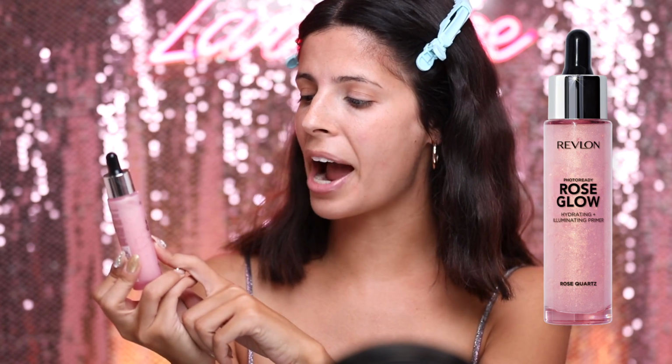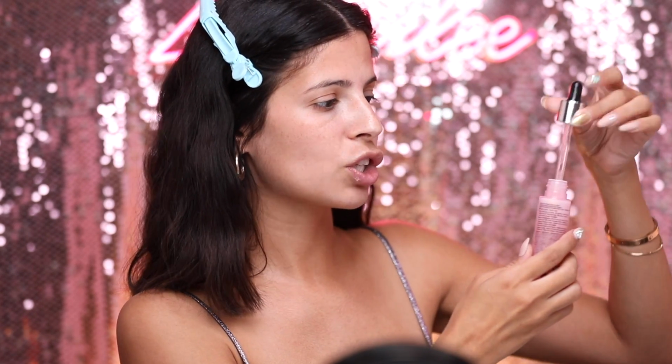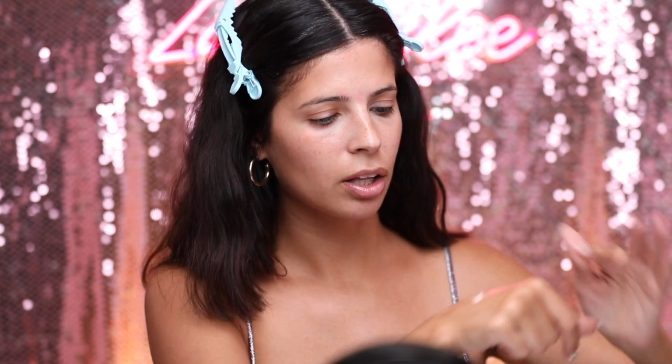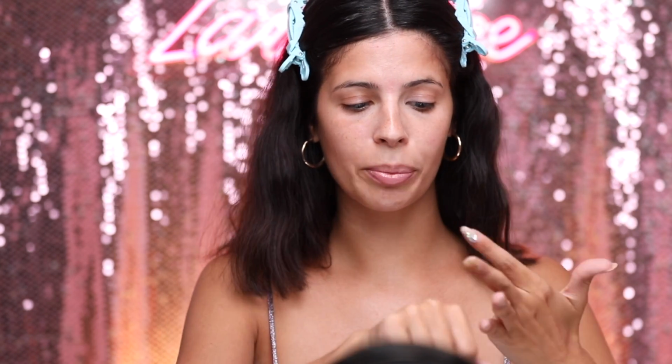So we're gonna add a little hydration, and then we're gonna keep the hydration party going because I picked up a new product from Revlon. It's called Rose Glow. This is a hydrating, illuminating primer, and it just looks so beautiful in the package, so I just had to pick it up. Honestly, I don't know, there's just something so luminous about this product. Look at that. Not a lot comes out on the little pump, but wow, look at that. It's got such a luminous glow to it.